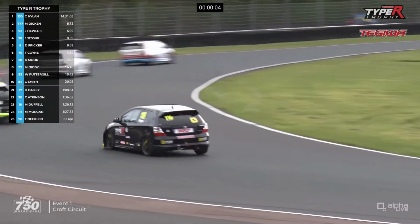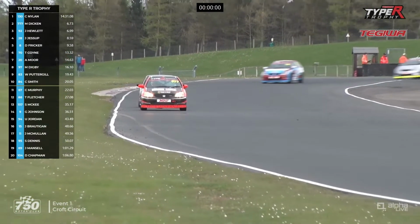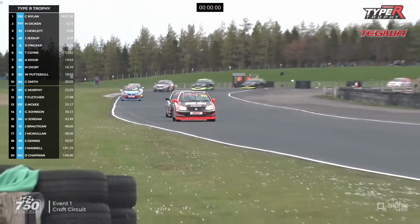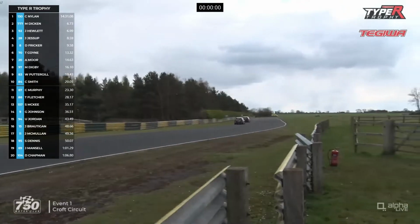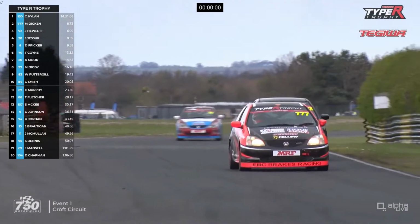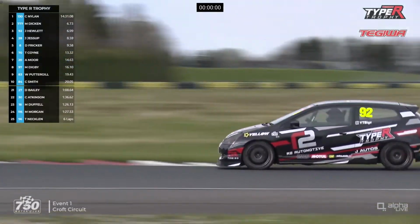But about a second turn their way out of the chicane with Mark Dickin with a car length advantage over Jake Hewlett, and it's down into Tower where he has had a few moments in the past. This time not necessarily feeling the need to defend though, which I think makes that braking zone a bit more simple for him.